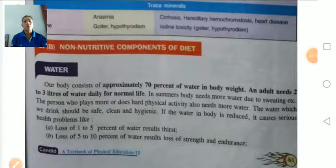Water. Our body consists of approximately 70% water by body weight. Adults need 2 to 3 liters of water daily. For normal life, we should drink approximately 2 to 3 liters of water daily. In summers, we need more water due to sweating, and persons who do more physical workout also need more water. The water which we drink should be safe, clean, and hygienic.